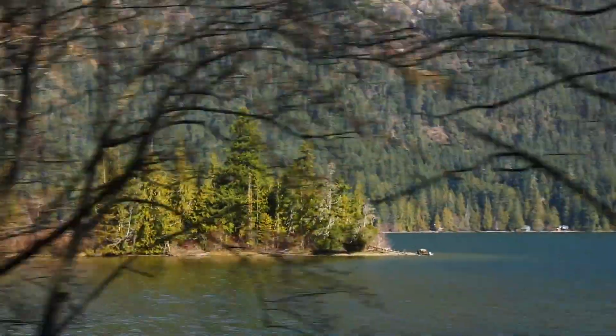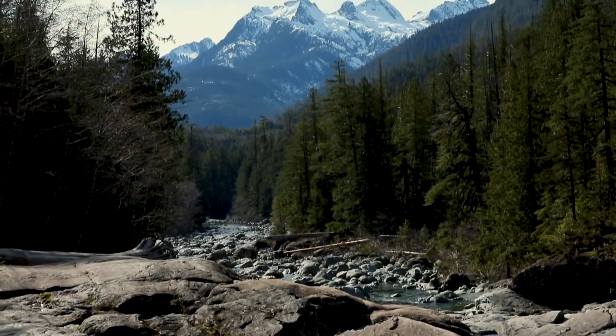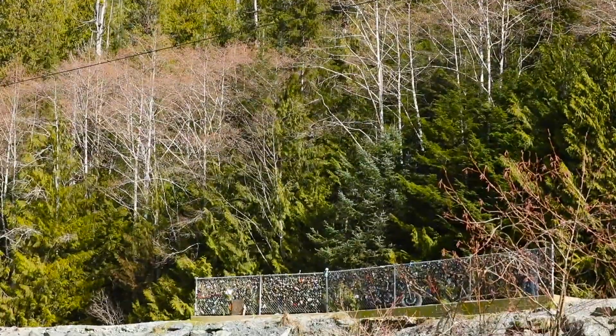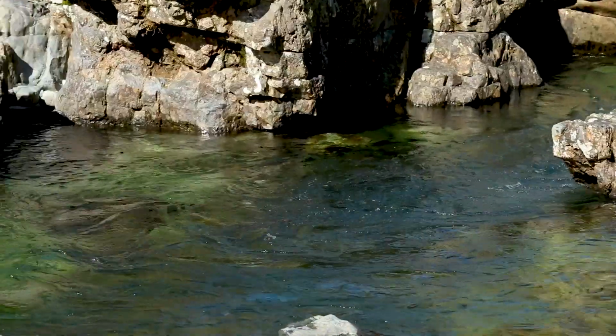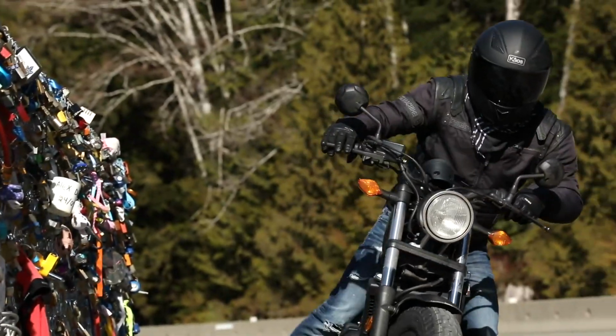About halfway through this part of the ride, right after a large curve in the highway, there's a roadside pullout along a rocky section of the Kennedy River where you'll have a chance to see these, the Lovers' Locks. A place where couples leave locks on the fence and throw the key into the stream below.